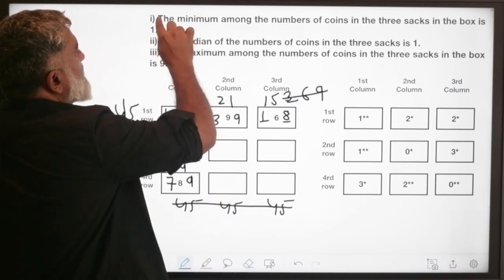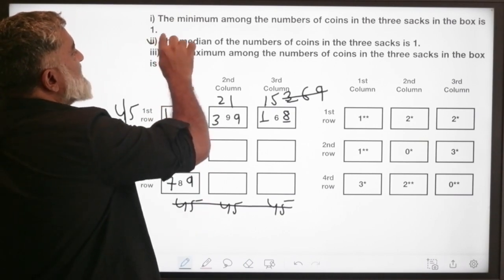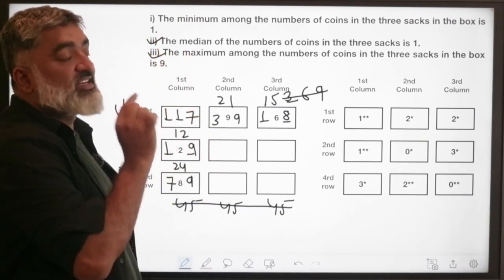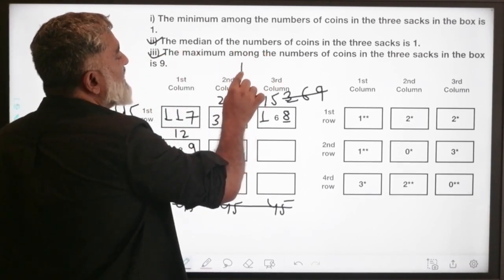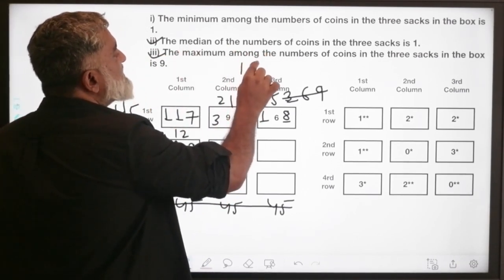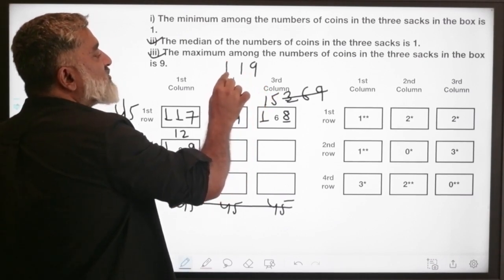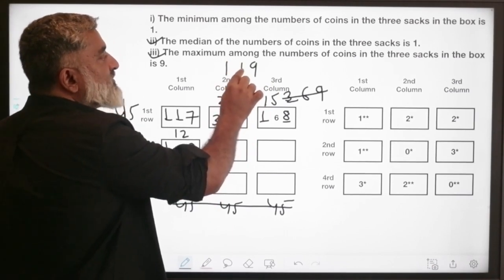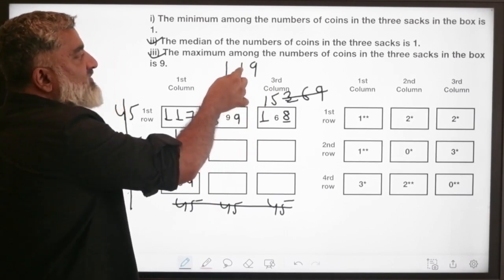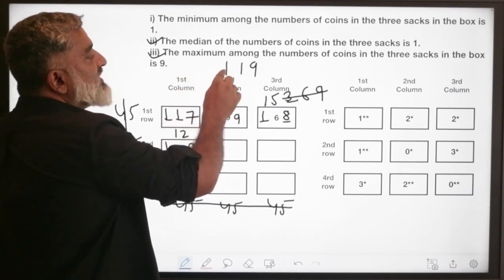What about using these two rules? And now this is interesting, you will see a problem here. The median of the number of coins is 1, so the middle term is 1, the maximum is 9. If the middle term is 1, the first term will also have to be 1, just like the story was playing out here. If the median is 1, you cannot have 0 obviously, you should have either a lower value or you can go to an equal value. So it will be 1 here, right?